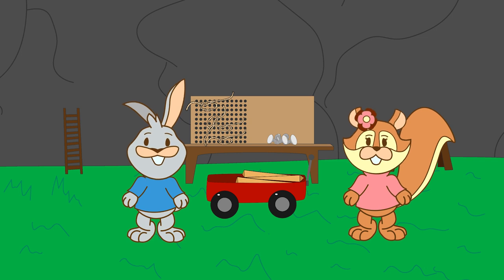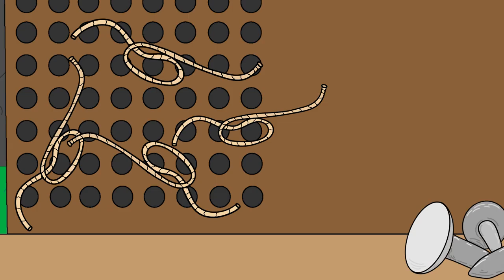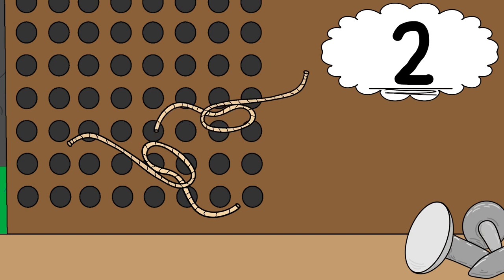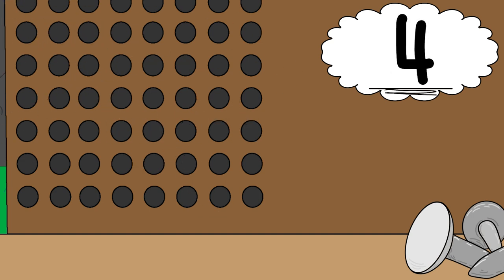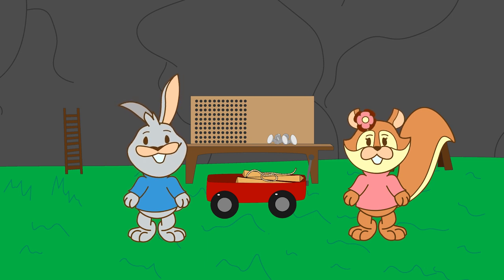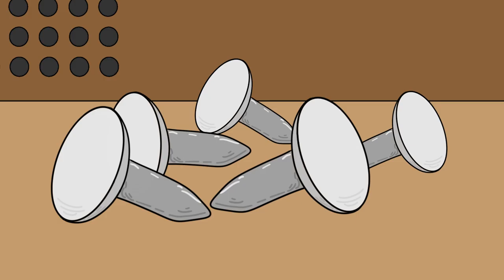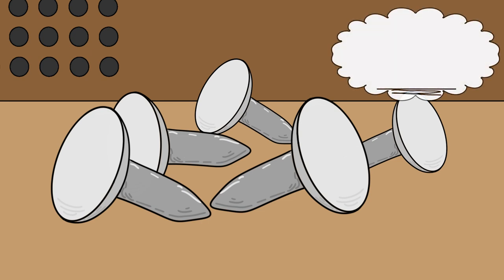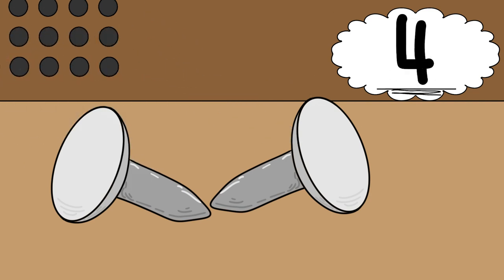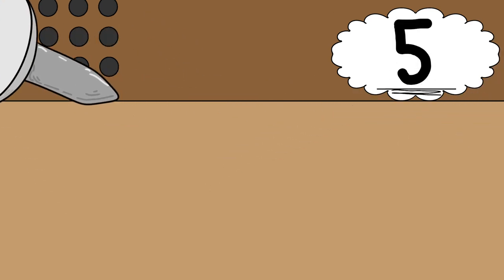Now we need to find the rope. Do you see any rope? There it is. We need 4 pieces of rope. Can you help us count them? 1, 2, 3, 4. All right, the last thing we need is 5 nails. Do you see any nails? There they are. Can you help us count them out? 1, 2, 3, 4, 5.